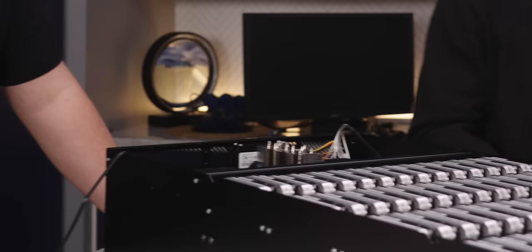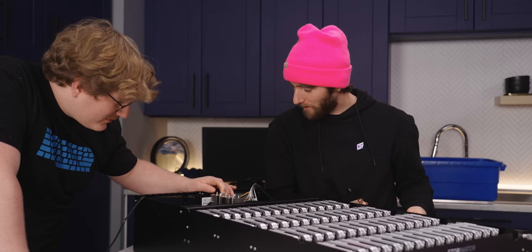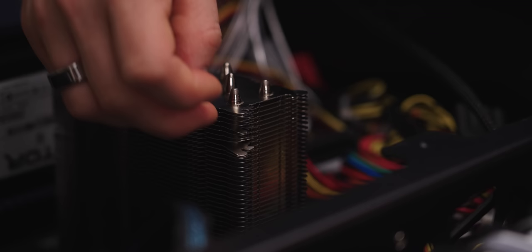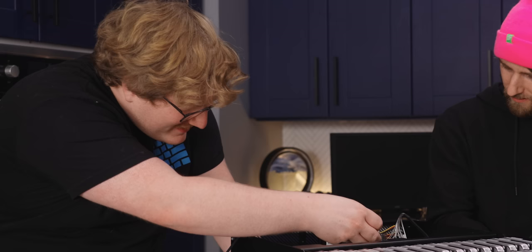Wow, you mangled this cooler. What the heck? I did nothing to that cooler. You know I didn't do anything to that cooler. Look at that part. I didn't touch that. This was brand new. Was it really? Yeah. What happened? I don't know. Probably when you were fumbling it out. Probably both of us messed it up a bit, for sure.